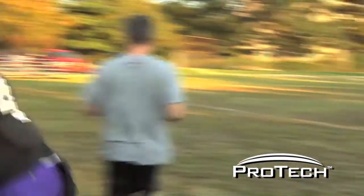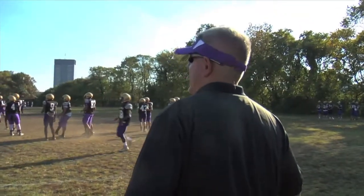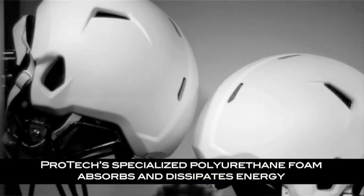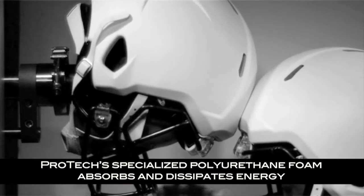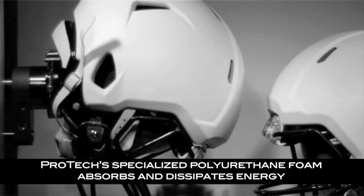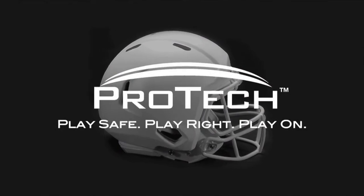The big thing is with the offensive and defensive linemen. Our trainer met with me after one of the practices, and he said the most impressive thing is with the constant contact that happens at each snap of the ball, he did not hear one helmet clang together. Because of the cushion of it, even though there was contact, there wasn't that severe constant pounding contact. I would recommend ProTech to every high school program.